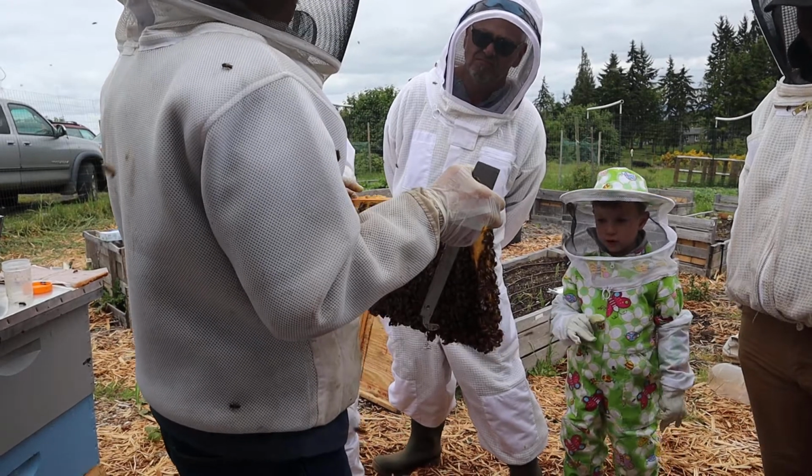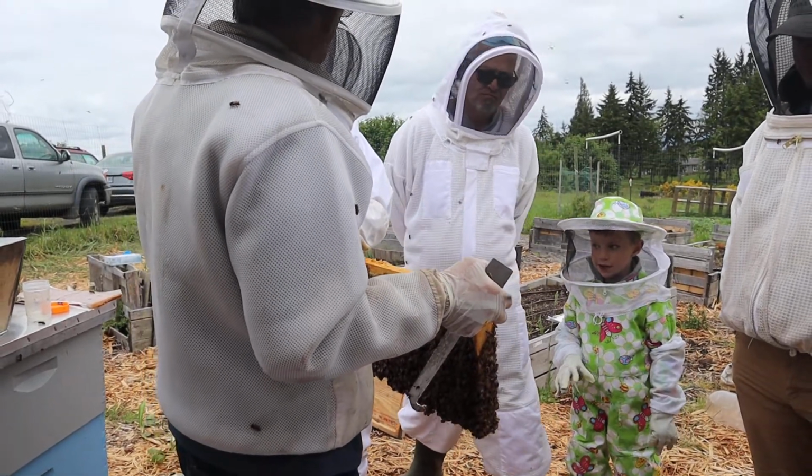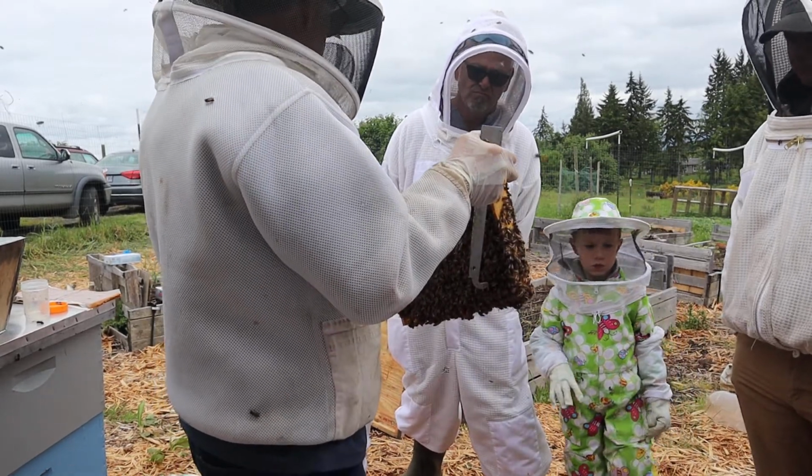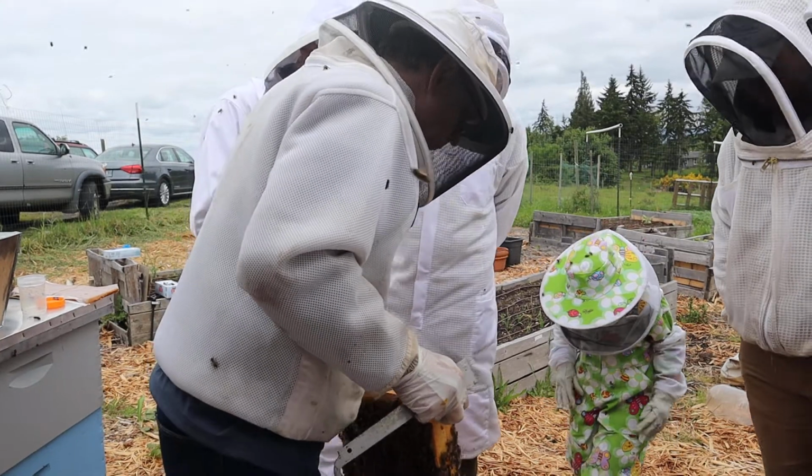But if you put a queen excluder in and you put the super above it, you can kind of put an edge down here that'll limit where they can go and where they can see, because I needed to.